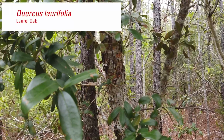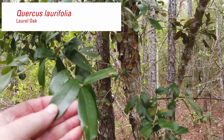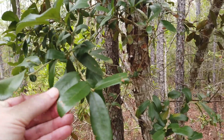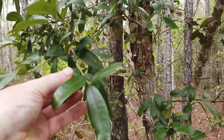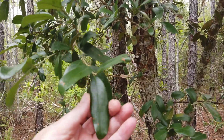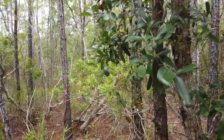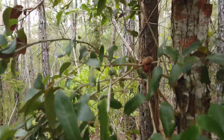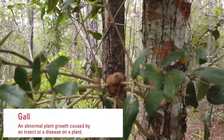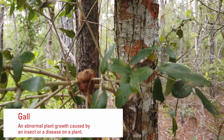I don't know if we've talked about the laurel oak before, but this is a laurel oak, and you can tell this is a laurel oak, not a live oak, because the leaves are flat on the margin, whereas a live oak, they usually curl on the edges, and that's usually the difference between the two. This one here has a gall up there on one of the stems. Not sure what caused that gall.